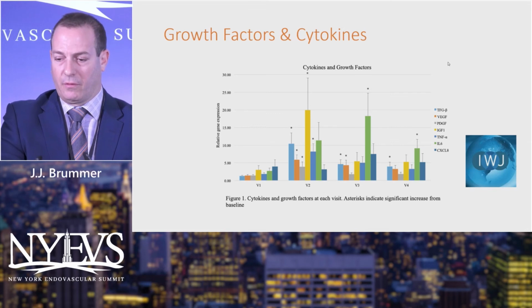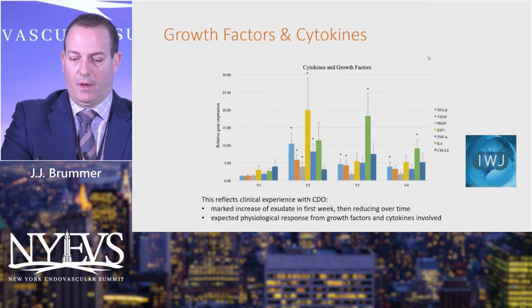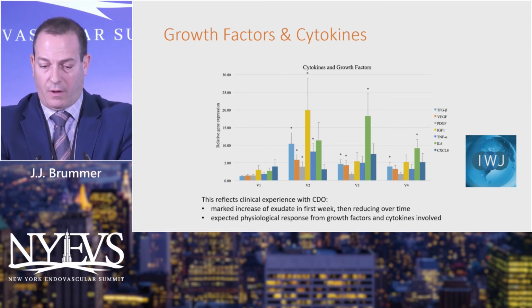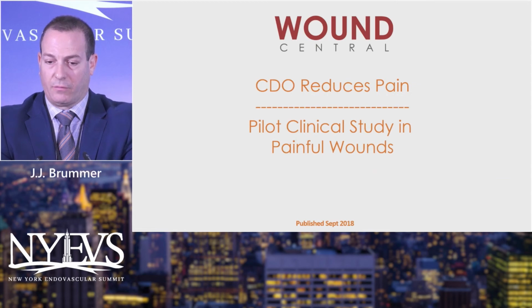We've got the tumor necrosis factor, PDGF, platelet-derived growth factors, interleukins. This reflects the clinical experience with continuous diffusion oxygen: a marked increase of exudate in the first week, then reducing over time. That's the expected physiological response, with growth factors and cytokines involved.